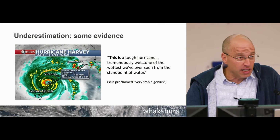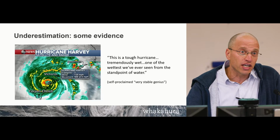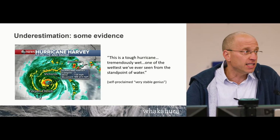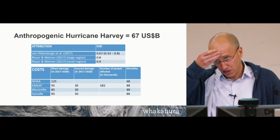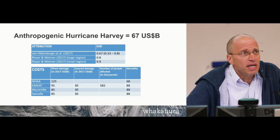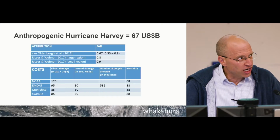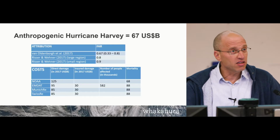In any case, this was acutely observed. That was what was unique about Hurricane Harvey: it dumped a lot of water on Houston and resulted in extensive flooding in the city. So in a paper that we published last year, we look at the change in the probability of Hurricane Harvey occurring because of climate change. The chain of causality here is pretty simple. It's simple enough that I can understand it.